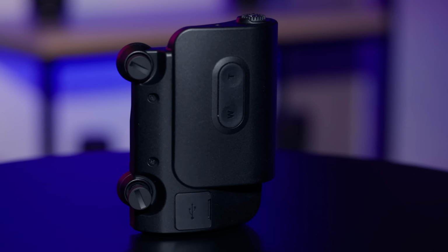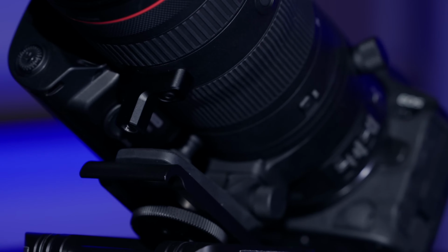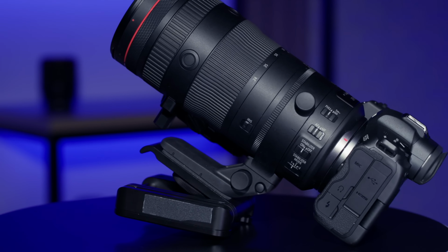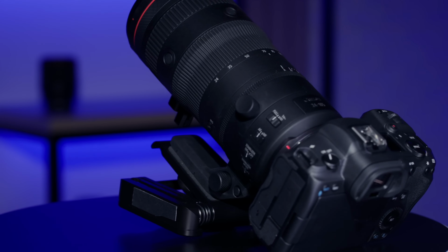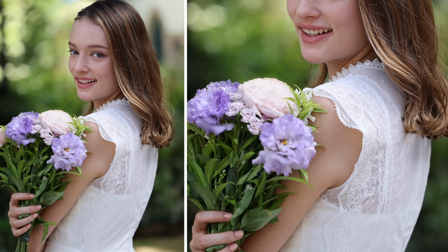But power zoom lenses don't alienate photographers. Photographers still love the 24-105, specifically for that f2.8 constant aperture across the entire focal range. But most photographers could really care less about the power zoom capabilities, unless, of course, they're also video shooters.